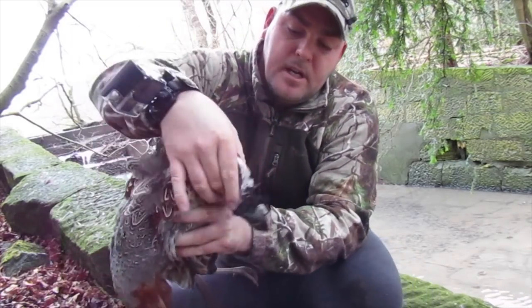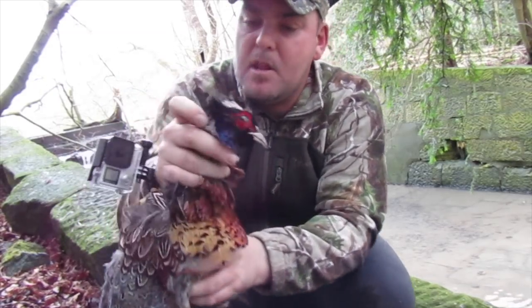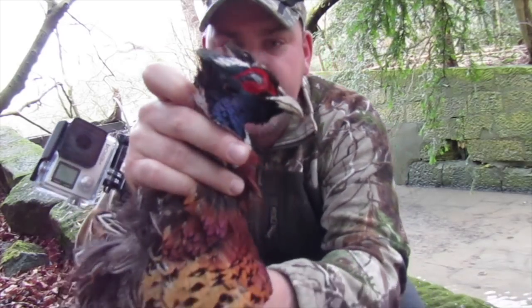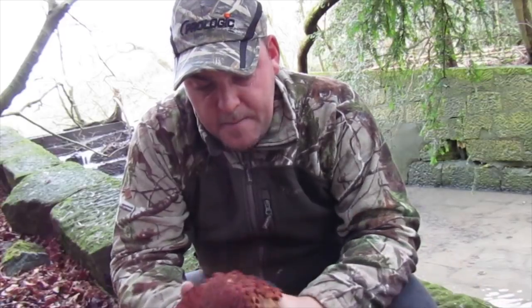Some nice little cockbird, and the ball penetrated just here, 8mm steel right on the side of the head. So he was dead straight away. So it was a nice little shot. I did hit another one which got away. Unfortunately, he gathered himself back round.